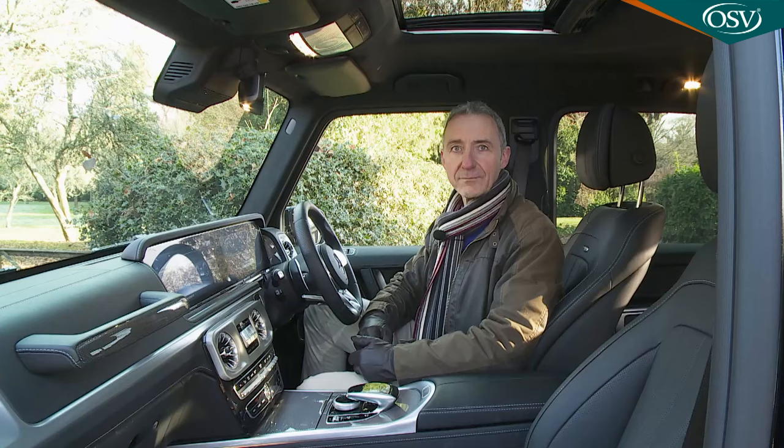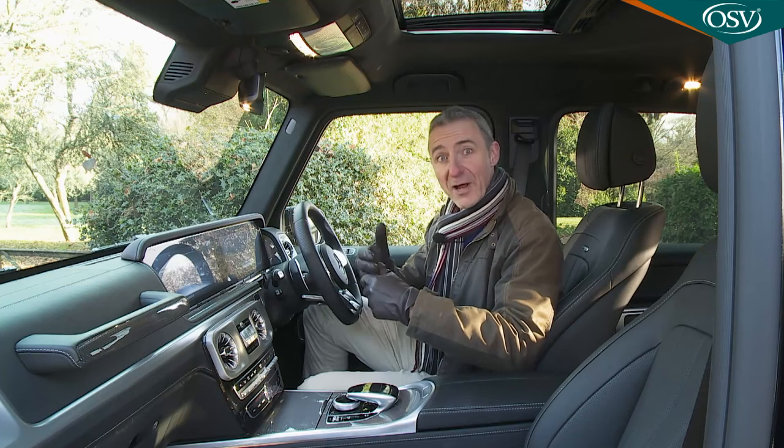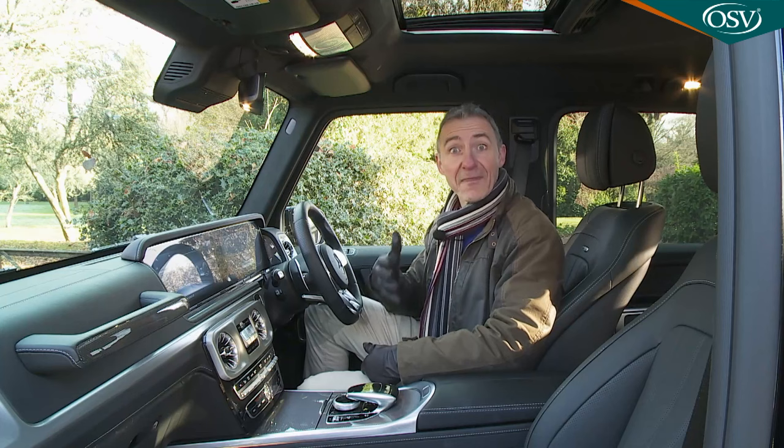Of course, there are things about earlier G-Wagens that even loyalists might like to consign to the past. It's no longer necessary to crash your elbows against the doors or intrude with twirling arms into the front passenger's comfort zone when you're performing complex manoeuvres. Up front, that larger body has released 68 millimetres more elbow room and 38 millimetres more shoulder room. And there's 38 millimetres more legroom too. It all makes a lot of difference.